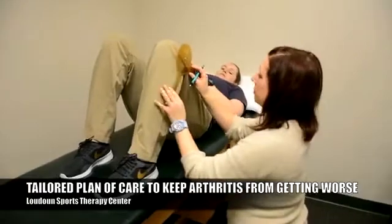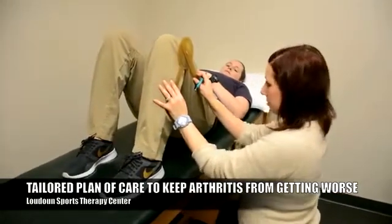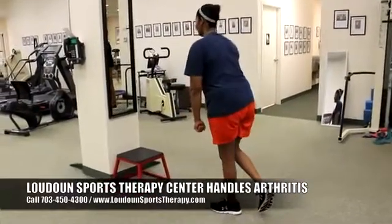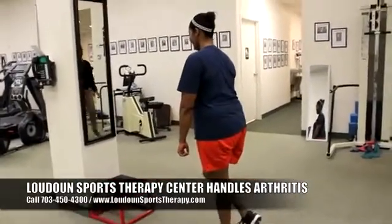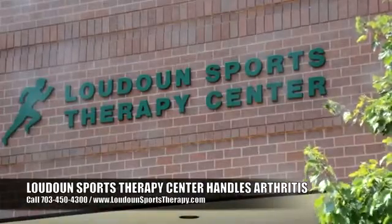arthritis by looking at those 5 things, seeing one of our expert physical therapists, getting everything assessed, figuring out if it's arthritis and then getting you doing the appropriate things for it, and we can definitely help you to get it under control and get back to living life and being able to do the things you want to do without arthritis causing you to have problems.